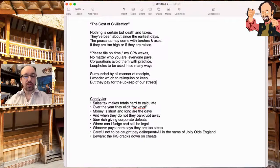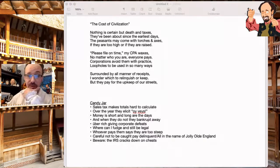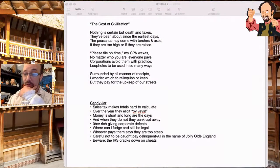But they pay for the upkeep of our streets. Oh, this is such a wonderful conversation we're having in addition to writing this morning. Janine is having some subject-verb agreement issues. To fund infrastructure and need it meets. That's not a bad line, though. See, that's the great thing with poetry. It doesn't always need to be a perfect sentence. It's helpful, but you're also allowed to go a little off. So don't worry about perfect subject-verb agreement.